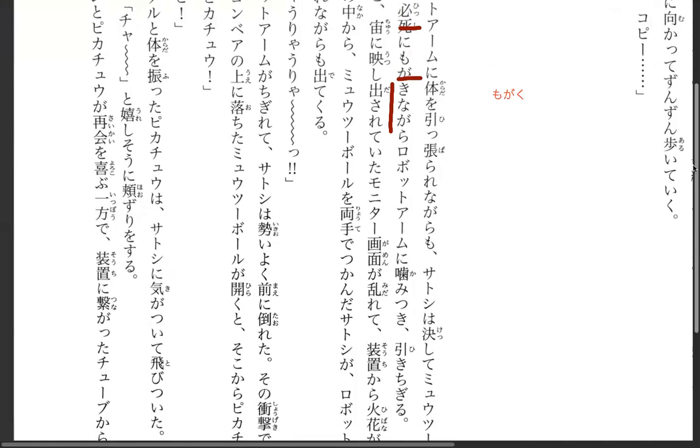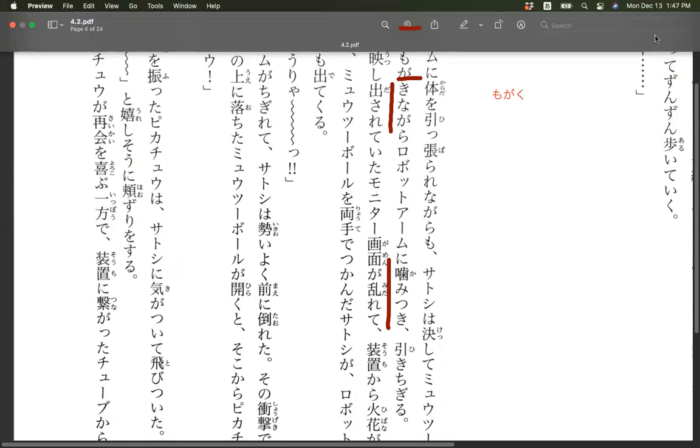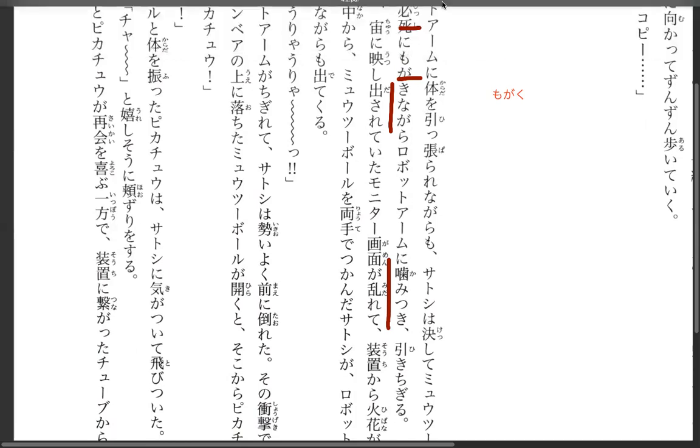With the robot arm. So we have robot arm ni kamitsuku. What does ni kamitsuku mean? I feel like it's like the robot arm is grabbing intensely on the ball. So the subject of the sentence is Satoshi, he's the one struggling. So that's why we have a ni here, which means toward. So Ash, toward the robot arm, does a kamitsuki.